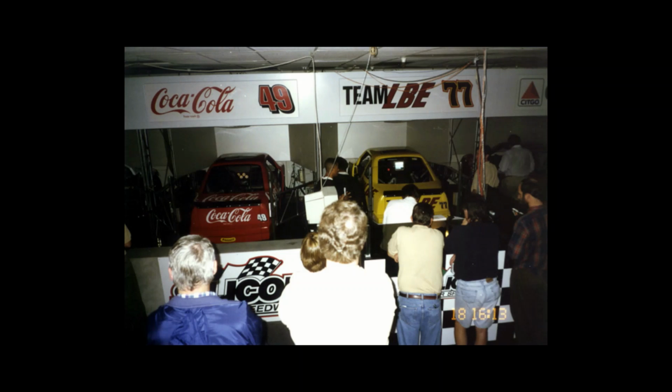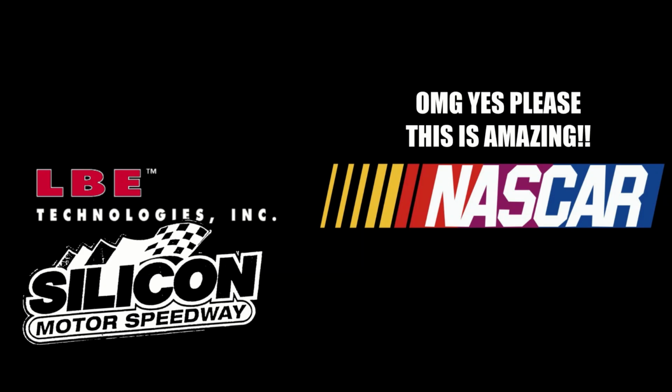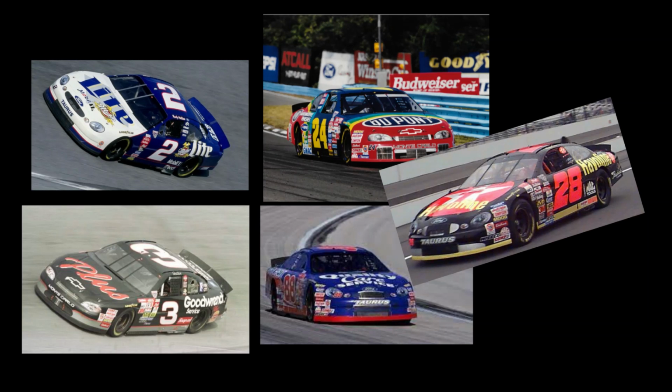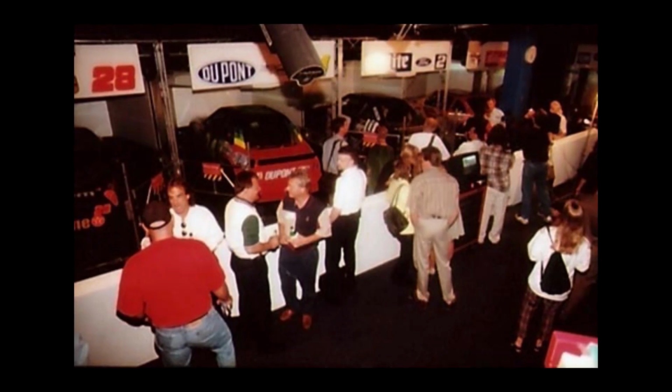But before their grand opening, Riordan encouraged Location-Based Entertainment Technologies to contact NASCAR for their endorsement. And not too long later, NASCAR happily gave them their endorsement, including some big stars at the time, like Dale Earnhardt, Dale Jarrett, Rusty Wallace, Jeff Gordon, Kenny Irwin Jr., Jeremy Mayfield, and Dale Earnhardt Jr. happily supporting this thing. With Riordan's cars being painted with the colors and logos of the NASCARs at the time, it was finally time to open up Silicon Motor Speedway.